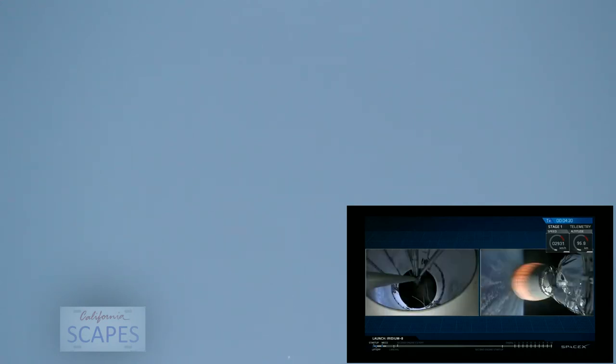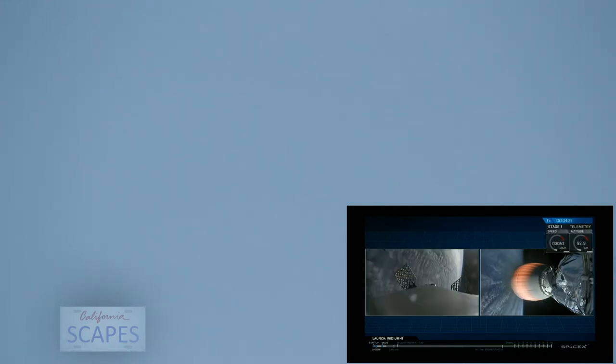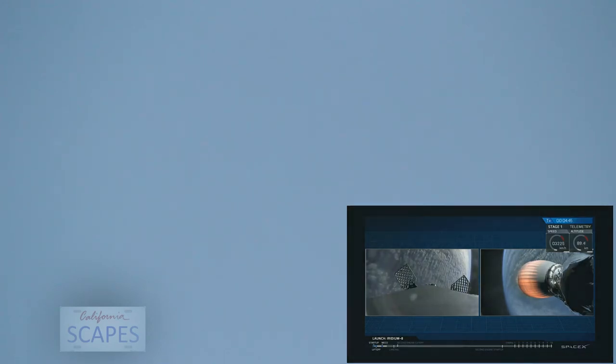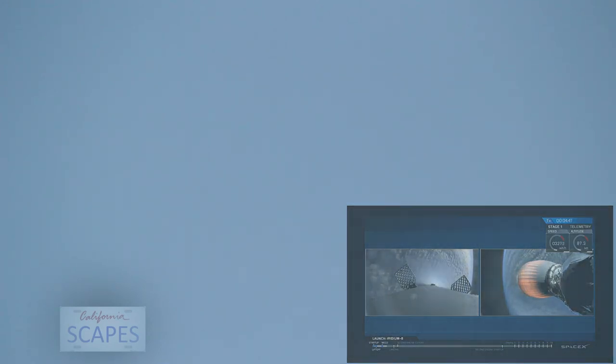I'm losing it. Use your app right now. The camera on the left is looking up the interstate. Yes. Now we're looking at the grid fin bend with the Pacific Ocean in the background. I lost it. Meanwhile, on the right-hand side, the second stage engine. I can't see.